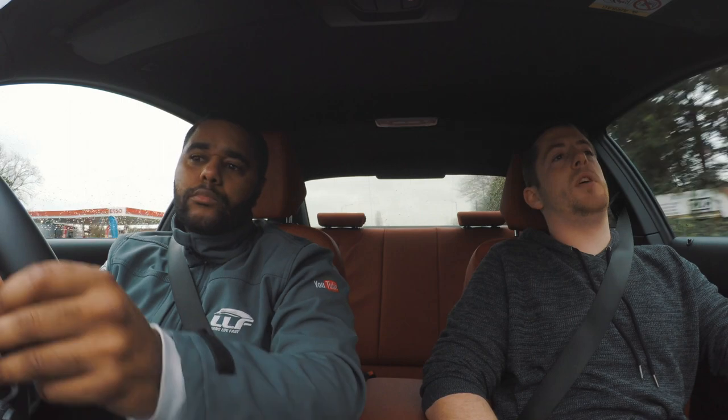Fuel consumption compared to the E46? It's pretty good. You can put it in eco mode, you can put it in comfort mode. Would you say it's worse than the E46? No, I'd say it's better. Better, yeah? What does it actually do? Like 40 miles per gallon? That's easy. If you're on a motorway, you get 35, 40 driving it really, really slowly.